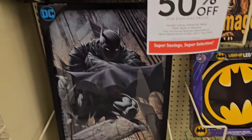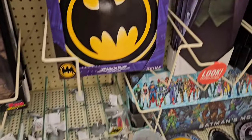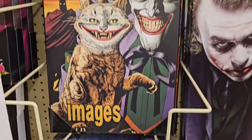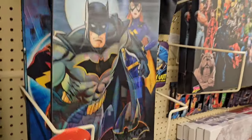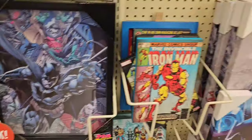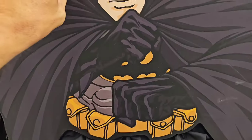So let's start things off like I normally do with the Marvel and DC decor. And thankfully, most of the items I'm going to be showing are new, like this Batman light-up wall sign, as well as this lenticular Batman Joker print. This wood Batman cutout with a real fabric cape is new, but it kinda looks like a skirt. I do applaud the effort though. Don't be a girly man.